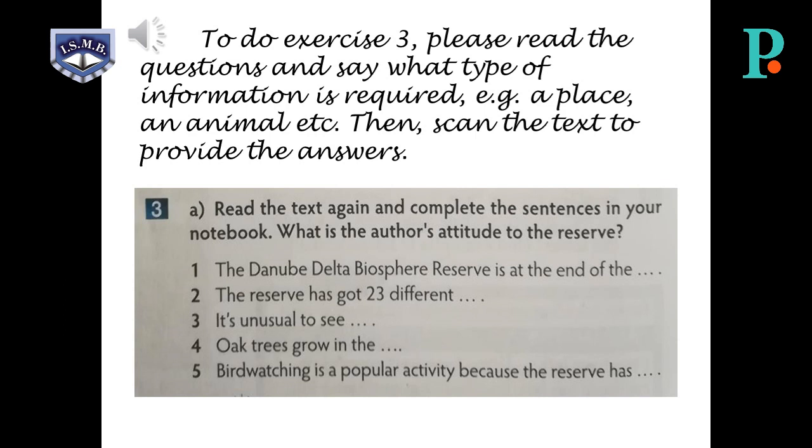Question 3, it's unusual to see, will probably remind us of the hard-to-spot animals in the reserve. Remember, we can glimpse wildcats, that is, spot them by chance if you're really lucky. But later on, we'll learn that the animals that are truly hard to spot are the grey wolves. The adjective rare in the text is a synonym for the adjective unusual and should provide the clue.